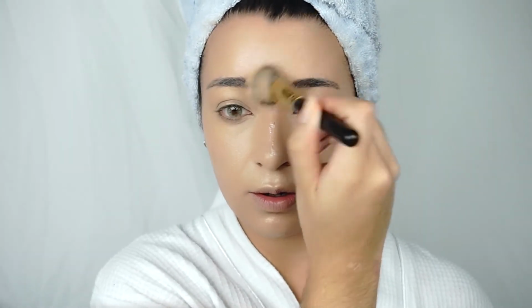So you want to focus this on your cheekbones, the center of your forehead. As you can see, that also just gives your skin a really nice healthy glow.